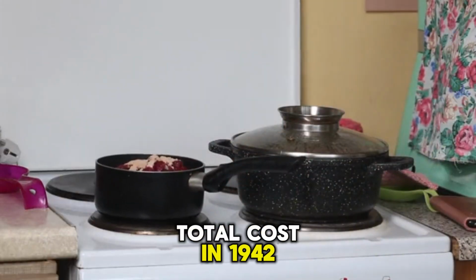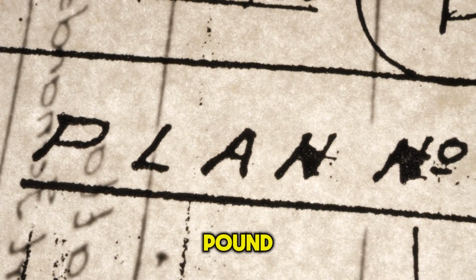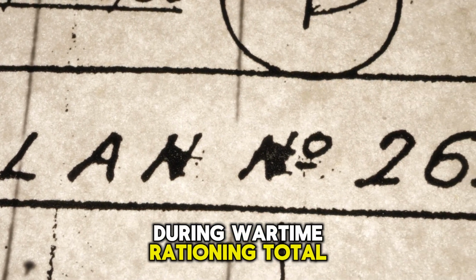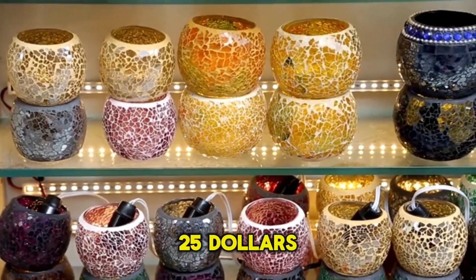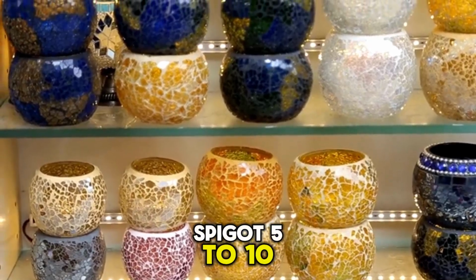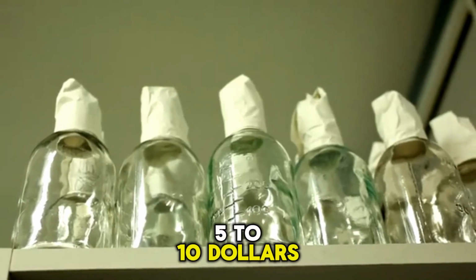Total cost in 1942, 3 to 5 shillings, less than half a pound. Affordable for working-class families during wartime rationing. Total cost today: terracotta pots $15 to $25, colloidal silver $10 to $15, spigot $5 to $10, container or bucket for the stand $5 to $10.